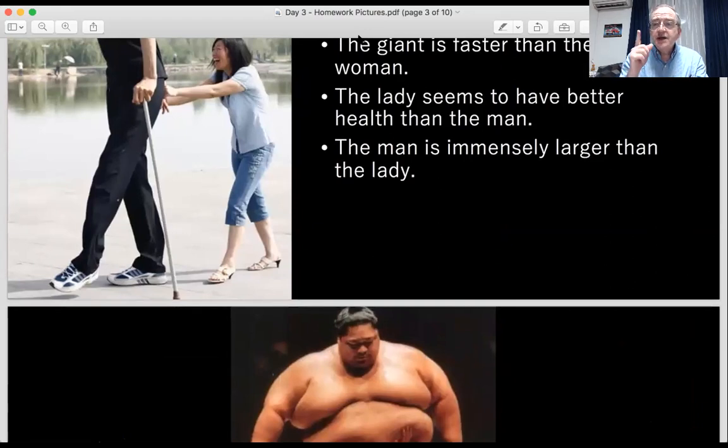And don't just make one sentence and then talk in Japanese or Chinese the whole time. I want you to really talk a lot in English. Make at least 2 comparative sentences per picture and talk about other things about the picture in English. And then write down the time that you started and the time that you finished. Okay, that's one homework.